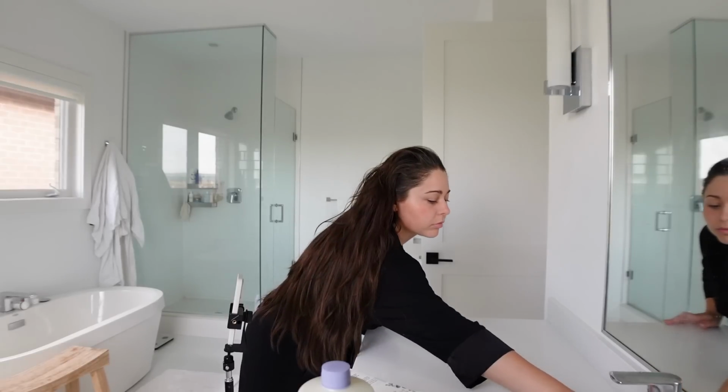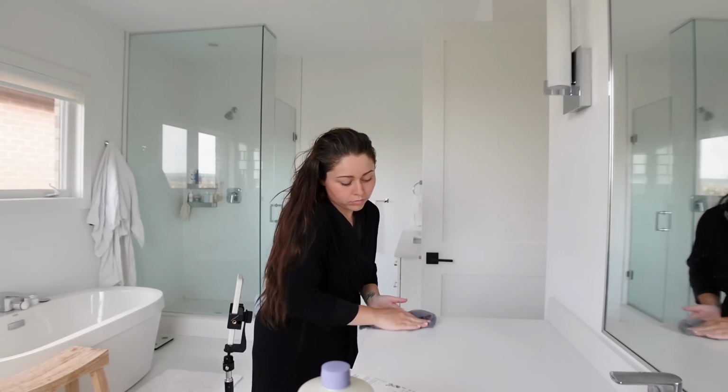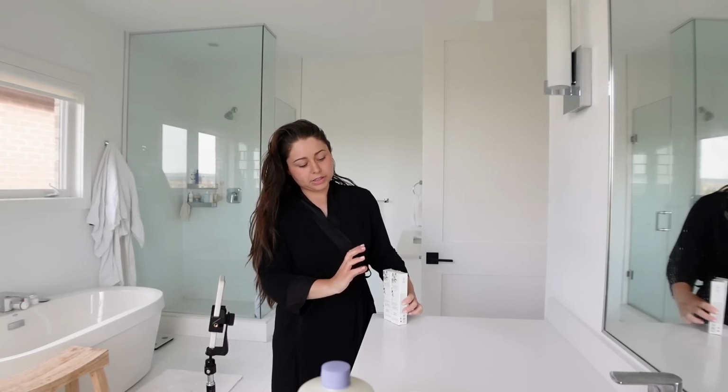All right, so here is what my hair is looking like right now. And just to show you guys a close-up of the roots, you can see the color difference. This is my hair that's grown in. You can see it's much more neutral. I just want to get a clip of it sliding in.